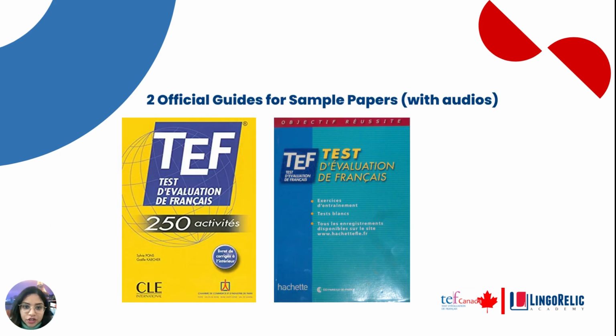And these are the cover pages for the two books. This is the first one and this is the second one. These two books also come with CDs, so you will have access to the audios.